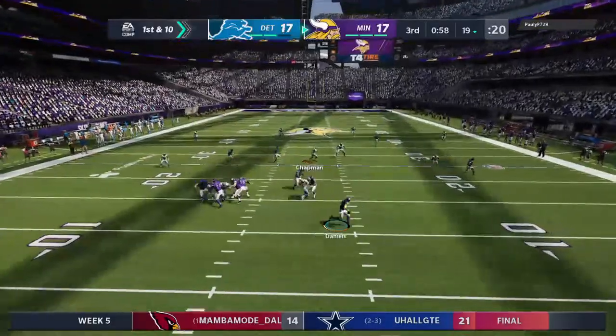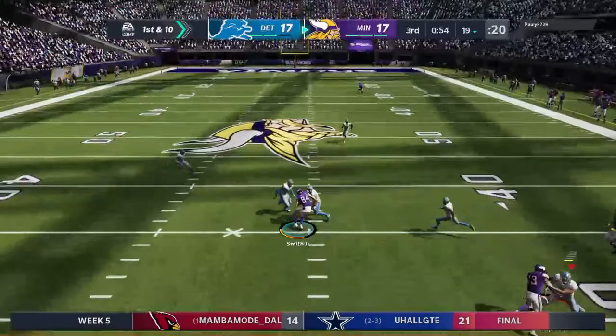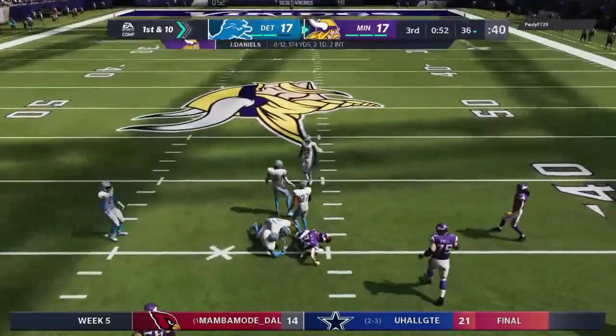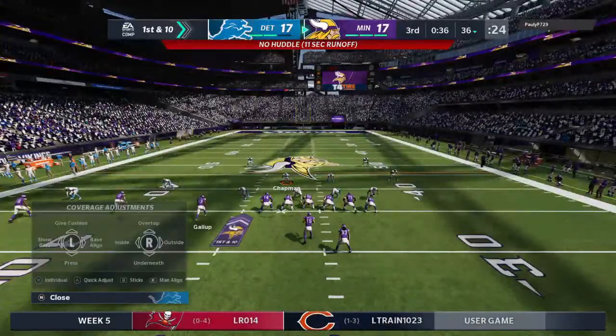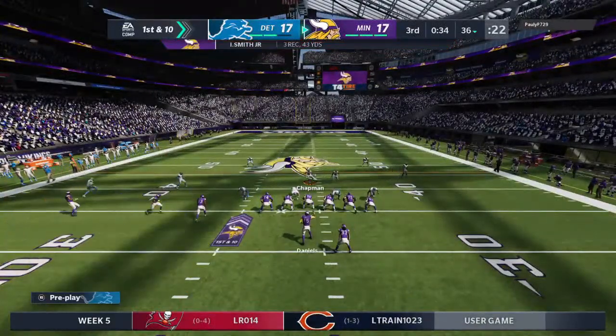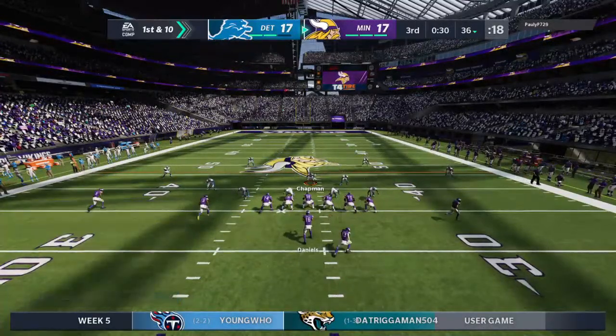They'll try and start this drive in the air. Flush to his right. Over the middle to Smith. And they're able to get this one across the 35. 17 yards on the catch and run. It's a 1st down. 1st and 10 at the 36-yard line.